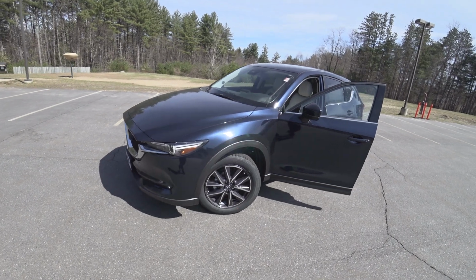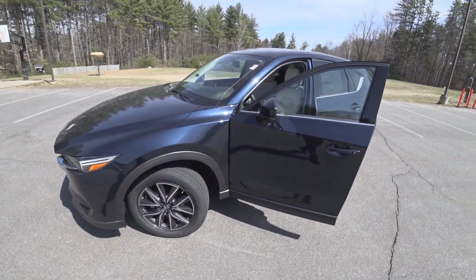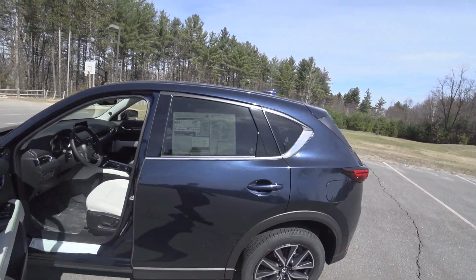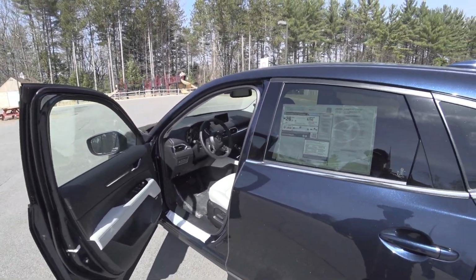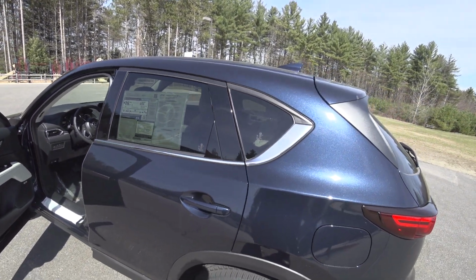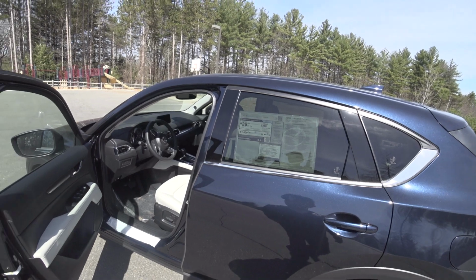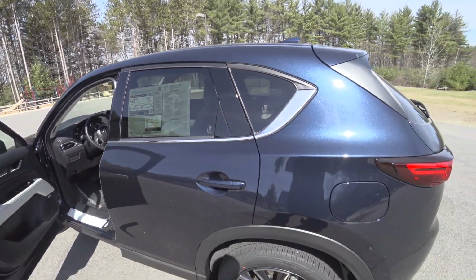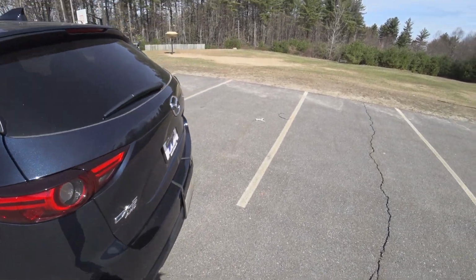Today, I bring you the 2018 Mazda CX-5. This one's in deep crystal blue mica, with the interior color being parchment, and the total MSRP comes to $32,375. Features the SkyActiv 2.5-liter engine, 187 horsepower, and 186 pound-feet of torque.